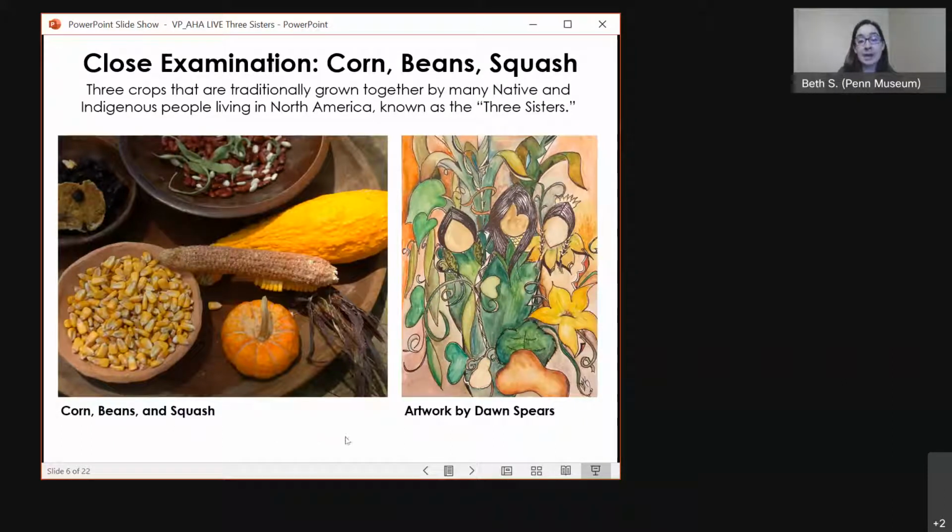And on the right is an artwork that sort of interprets this idea of the 3 sisters and their connection to these crops. So maybe you notice the faces of the 3 sisters appearing between and from behind the crops. This is a special artwork created by an artist whose name is Dawn Spears.